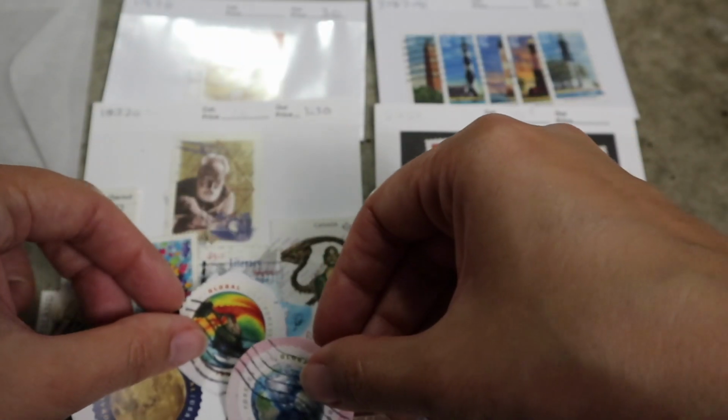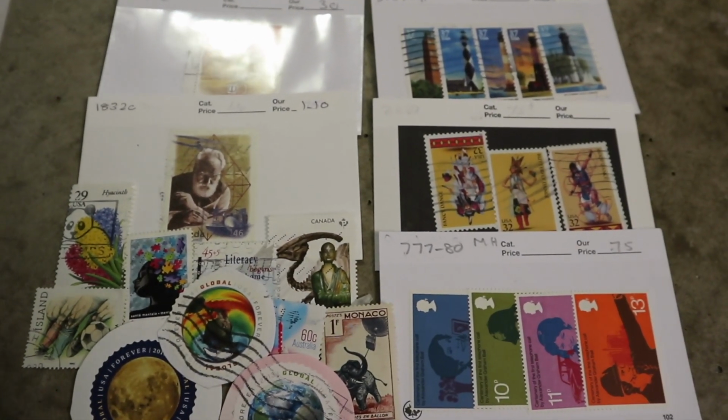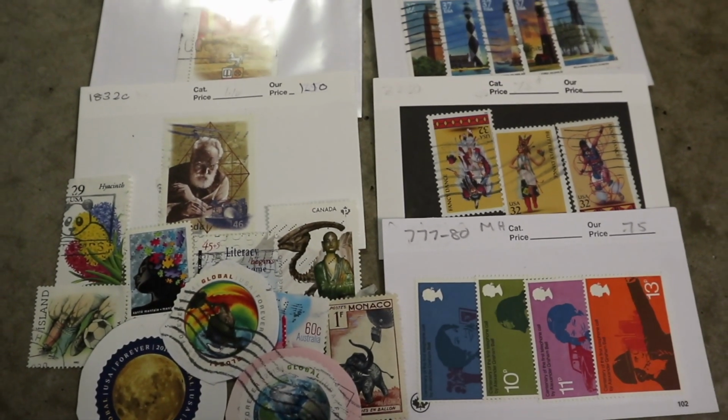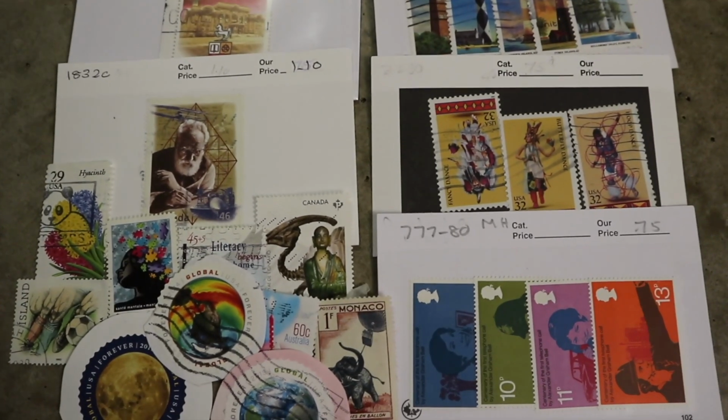So that's my little haul from the show yesterday. All of this cost me basically about $5, which is one of the things I just love about stamp collecting. Like, what can you get these days that's $5? I had to go after only a couple hours because we had a wedding to get to. So let's see how things go next week at the Guelph show.